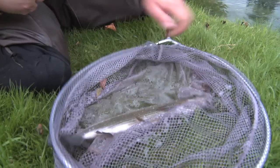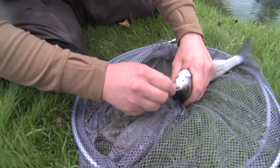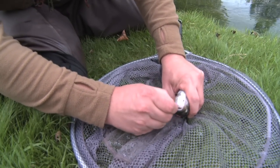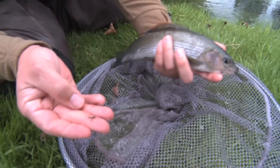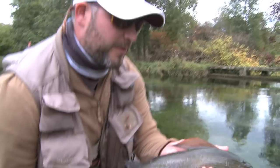There's a few rising, so I've just put on a little size 20, actually probably an 18 CDC, just there. There's a bit of a drag on there, and add that second cast. So see if we can get a few more on the dry fly.